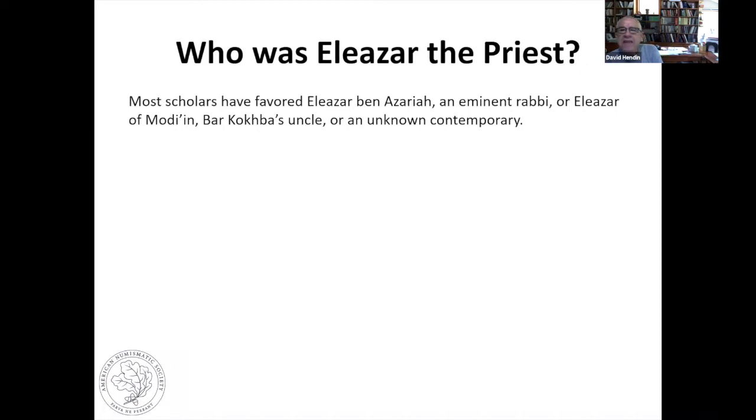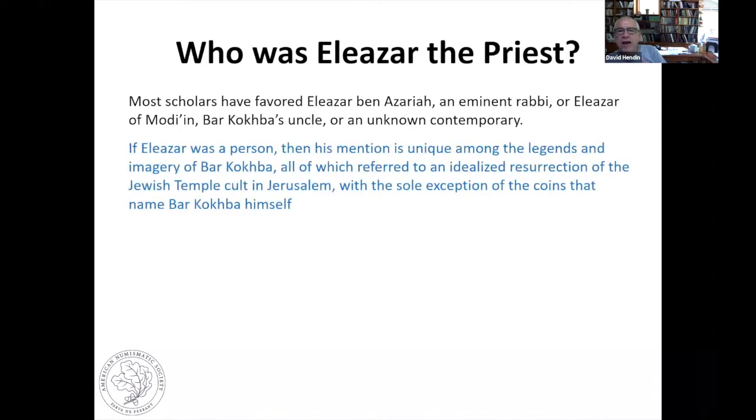And these are, in general, the people that were thought to have gotten a place on Bar Kokhba's coins. One of these guys, maybe. Personally, I say, no way, no way. Bar Kokhba was much too much of a micromanager to let somebody else's name on his coins. And the entire theme of his coins is messianic.